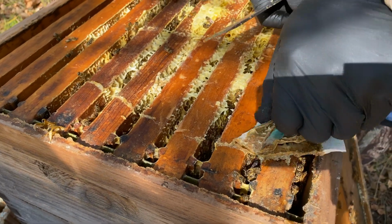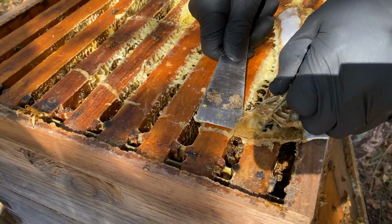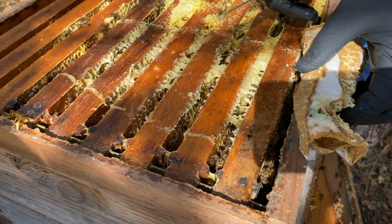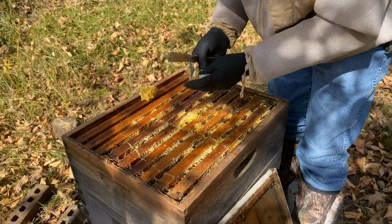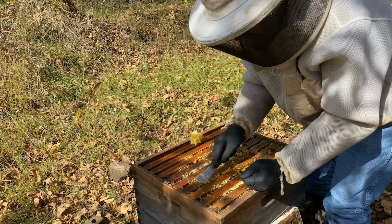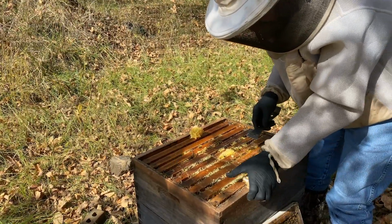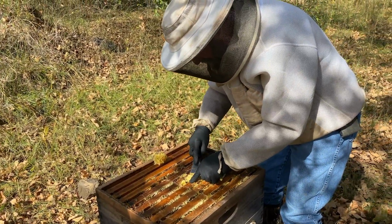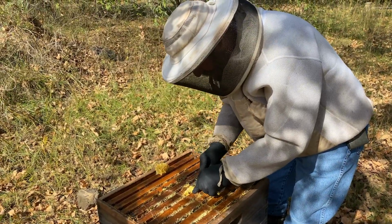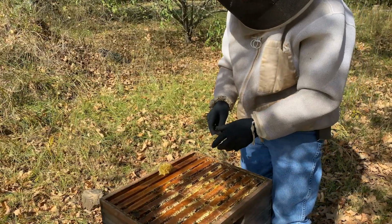I've got no reason to suspect that these bees are queenless. They're not loud. They're continuing to do their deal with me here. If they did not have a queen, typically, not always, typically they would be loud. They would roar. They would make enough noise that you would think, oh no, they've gone into a defense.